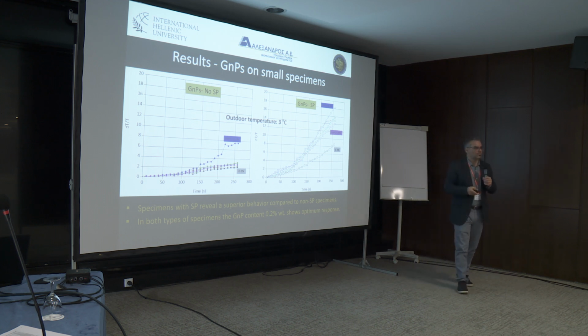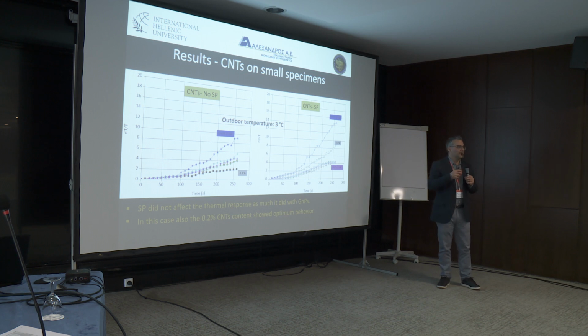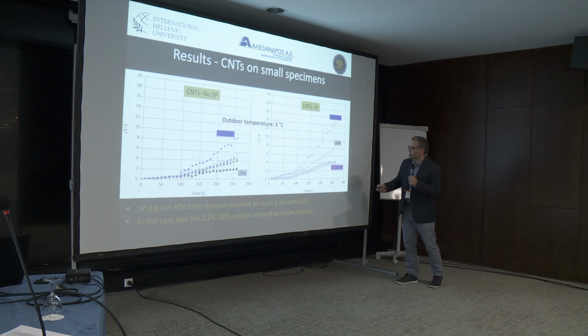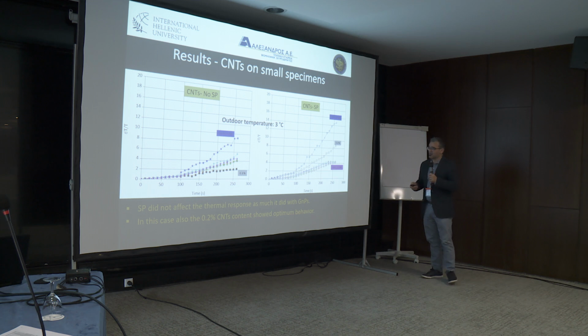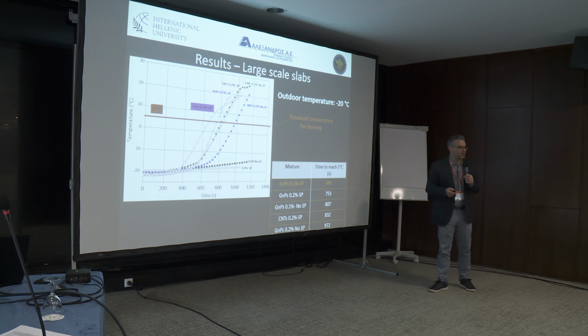Superplasticizers, for those that are not aware of, is a chemical additive that helps the workability of cement. So to this end, it is also being dispersed in the cement matrix, and it highly increases the rate of increasing the temperature. And I will pass right now to the slab, the large-scale experiments.